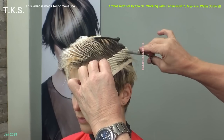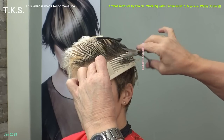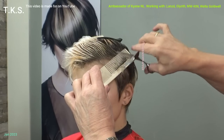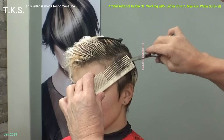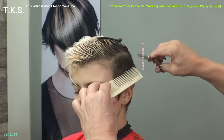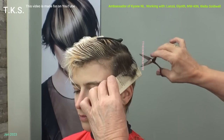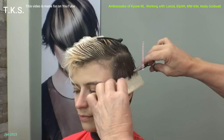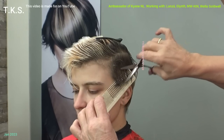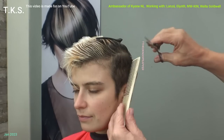Lifting up. Do the scissor over comb so I get a more soft effect, but also can better control the thickness of the hairs. And you see she has a structure in her hair. So I have to take care of that. Also that I go in the opposite lines to create myself the same length all over. The sides I leave a little bit longer, that I soften them out with slicing.